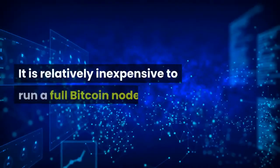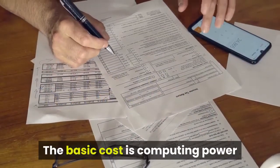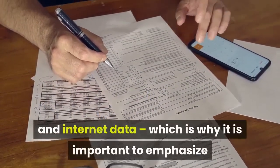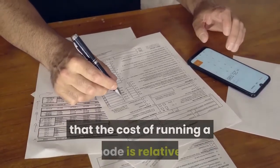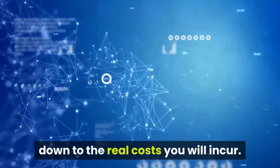It is relatively inexpensive to run a full Bitcoin node. The basic cost is computing power and internet data, which is why it is important to emphasize that the cost of running a node is relative. Whether you should or should not run a full Bitcoin node comes down to the real costs you will incur.